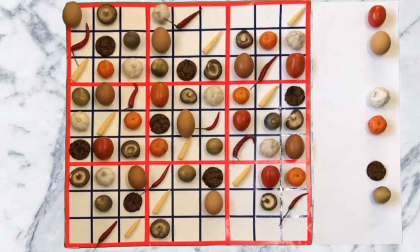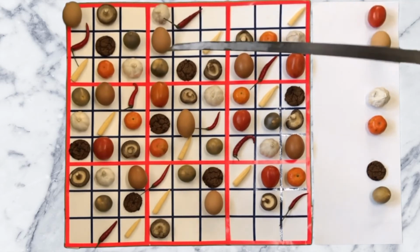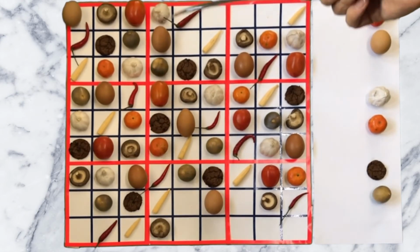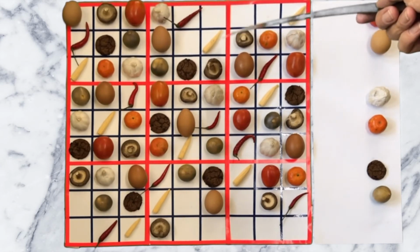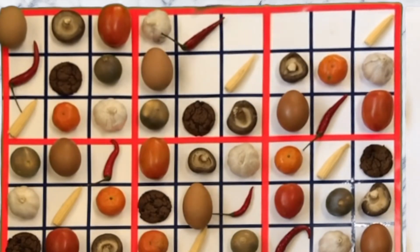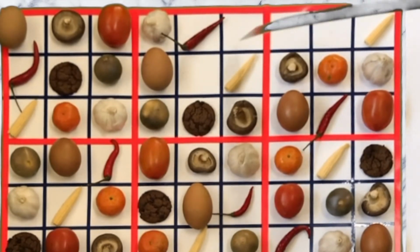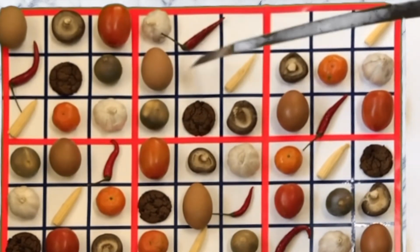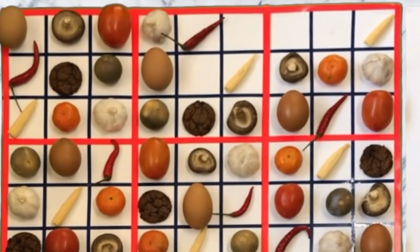There's only one more item to get in this top corner. It's a tomato. In this section here, there are two empty squares, and one of them has got to be a tomato, but this tomato we just placed actually blocks this square, so that square there has to be a tomato.